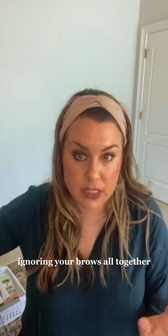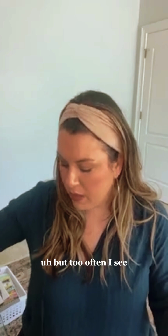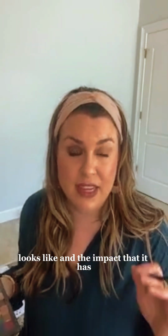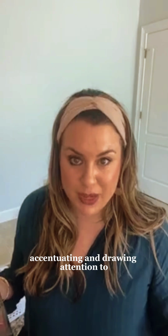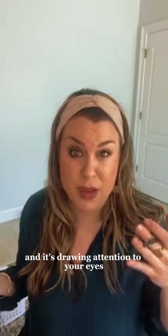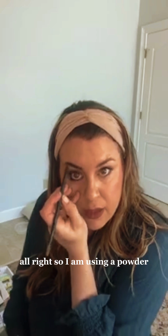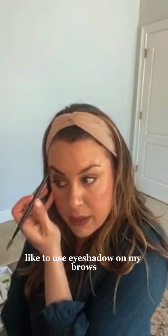And so ignoring your brows altogether, that's a mistake in and of itself. But too often I see overstated brows, and I could show you pictures. The only reason that I can share these mistakes with you is because I have made them myself. So I'm going to share with you what an overstated brow looks like and the impact that it has, versus a brow that is accentuating and drawing attention to your eyes rather than overpowering your eyes. Okay, so I am using a powder. I like to use eyeshadow on my brows. I find that it looks very natural.